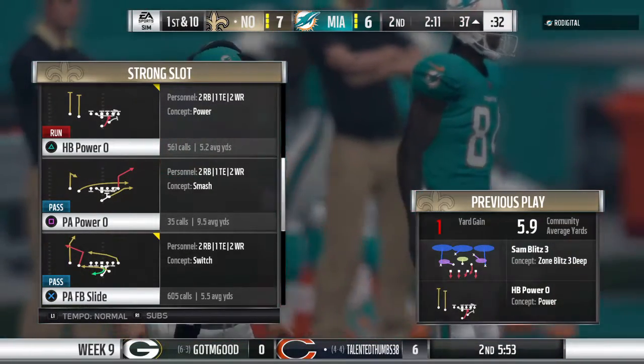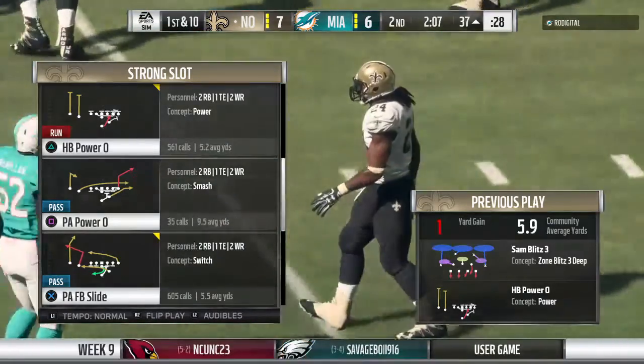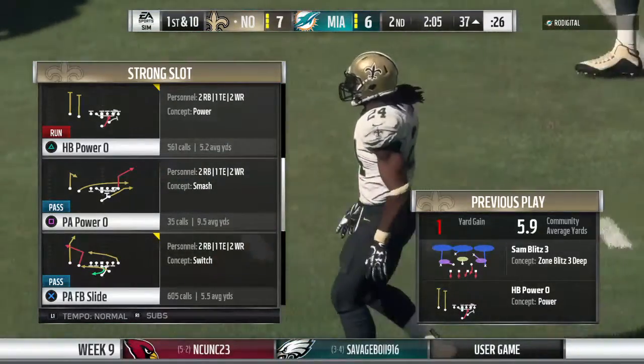2nd and 1 is often an invitation to take the big shot downfield. I bet the offensive lineman said, "Are you kidding? We just get on our backs and let's go get the first down."